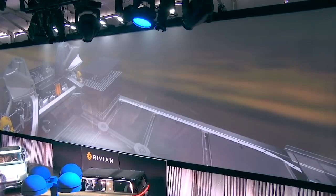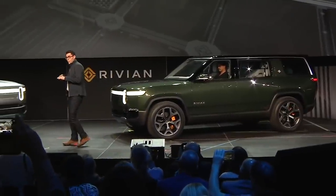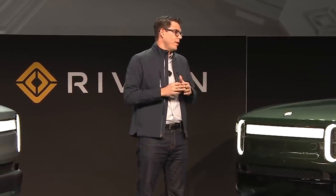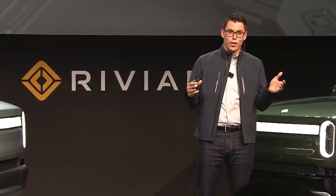And the way we're able to fit so much energy capacity in the floor of this vehicle is we package the cells very efficiently and manage the temperature of those cells with a very sophisticated thermal control system. And the battery management system that we've designed and developed completely in-house is very intelligent. In fact, it learns your behavior, it learns how you drive, and very importantly, it learns how you charge.